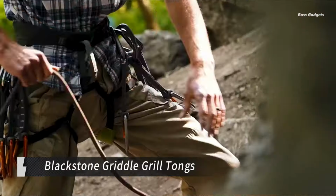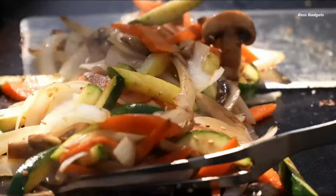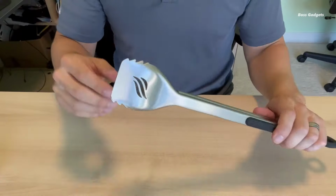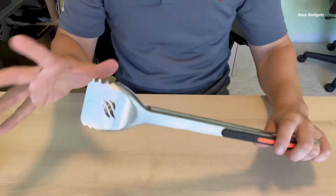Crafted from high-quality stainless steel, these tongs are built to last and tackle tough jobs for years to come. Their durable construction ensures they can withstand the heat of your grill while remaining dishwasher safe for easy cleaning.